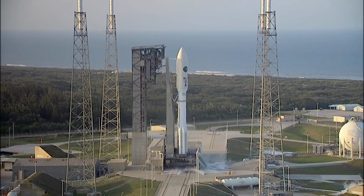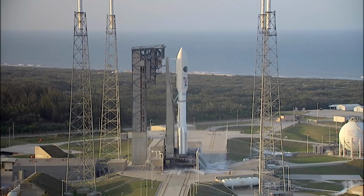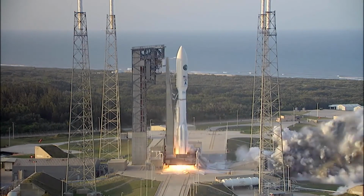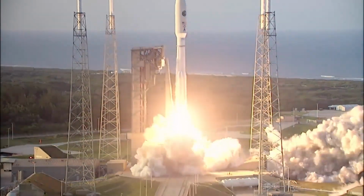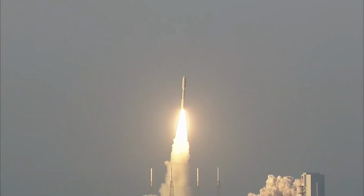T-minus 10, 9, 8, 7, 6, 5, 4, 3. We have ignition. 2, 1, and liftoff of the United Launch Alliance Atlas V rocket with AFSPC 11 from the United States Air Force.